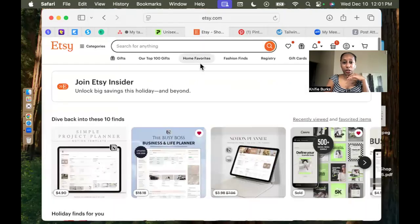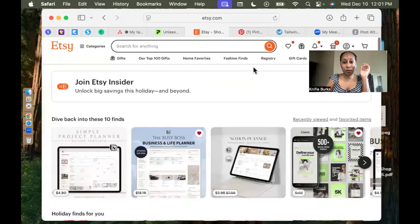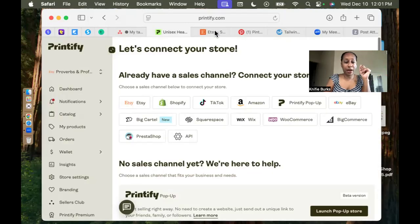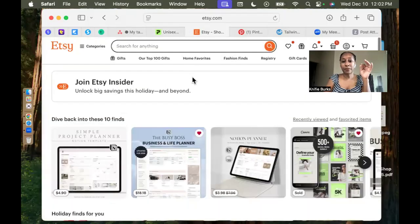And then when you are on Etsy, now this is only if you have personalized items, make sure that your personalized items are matching what's on Printify. I've had a few that did not match. Make sure the wording is matching over there. That's a totally different video, just something that came up in my head. But you can do an Etsy store.